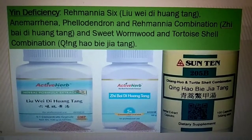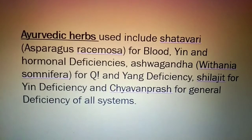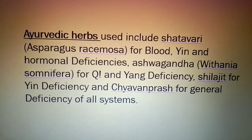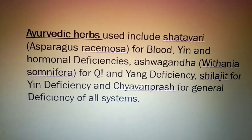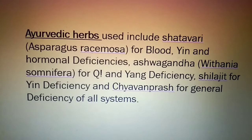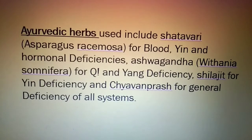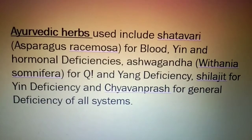Next, Ayurvedic herbs. Uses include shatavari, Asparagus racemosa, for blood, yin and hormonal deficiencies. Ashwagandha, Withania somnifera, for qi and yang deficiency. Shilajit for yin deficiency. And Chyawanprash for general deficiency of all systems.